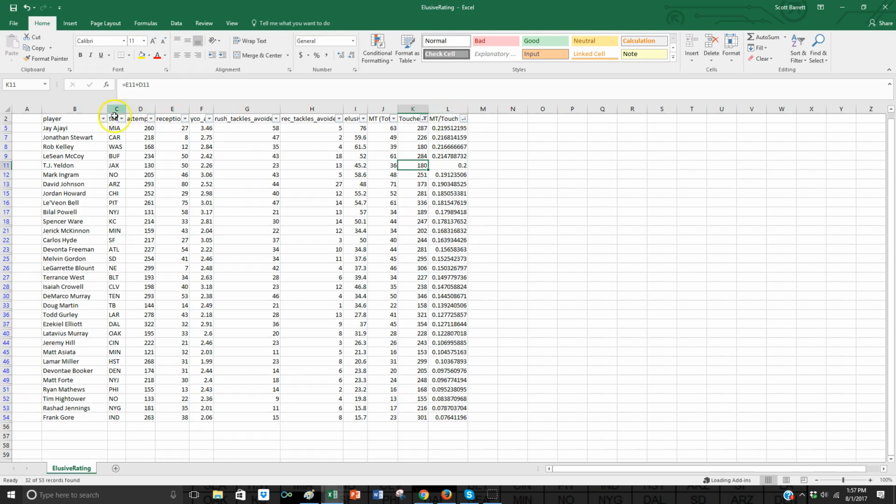So this one's kind of a surprise. Jonathan Stewart came in right behind Ajayi, Rob Kelly, who a lot of people are discounting and discrediting this year. They think the rookie's coming in and supplanting him for the job. Not so sure about that. He was surprisingly a really, really elusive running back last season.